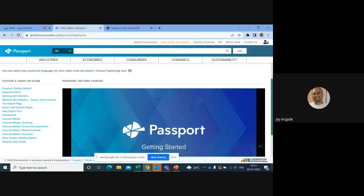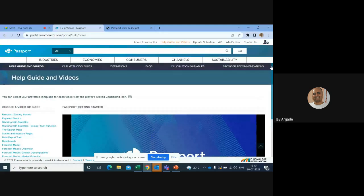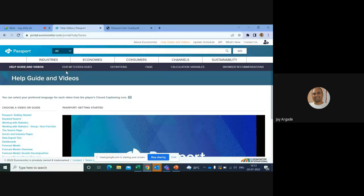Now, there are a few other important tabs on help guides and videos. One is our methodology. Somebody who is pursuing a career in data search or data analysis may find this methodology section helpful, to see how we are getting this data and what our methodology is. They can go into the details there.